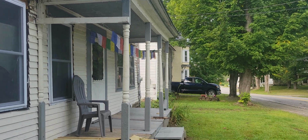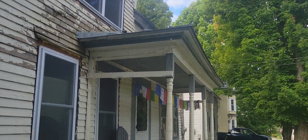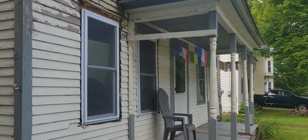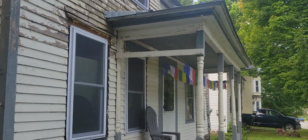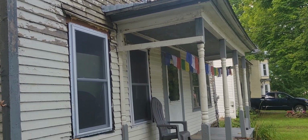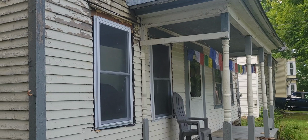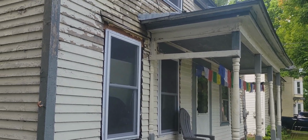Now the last thing is the prayer flags. For some reason, this is the only house that has prayer flags on this whole street, possibly in the whole town. I've actually got more and I'm going to put them up, but one entry in the names is, you know, prayer flag house. A very practical name is to call it the prayer flag house, because everyone will know where we are.